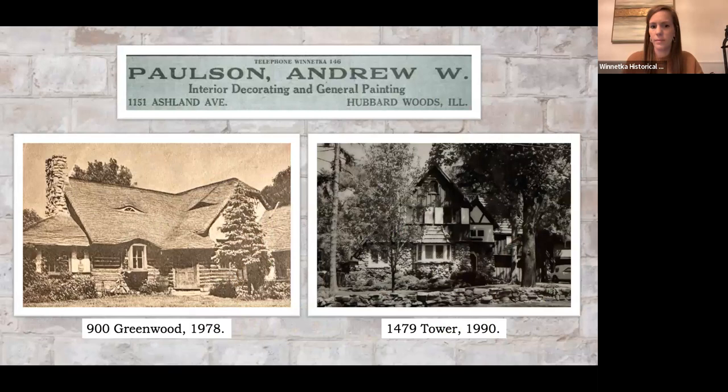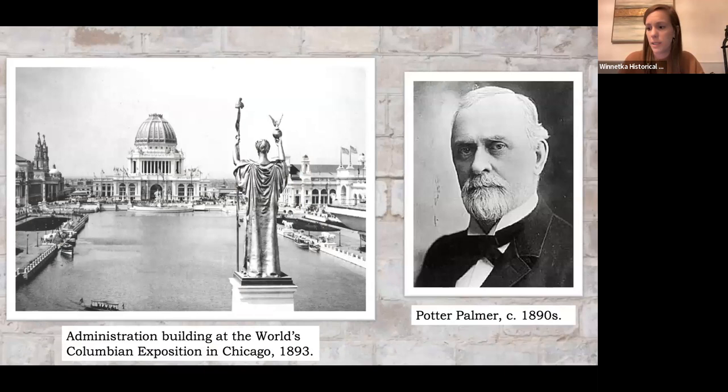The designer of these charming cottages was builder and artist Andrew Paulson. Born in Sweden, Paulson and his wife Augusta immigrated to Chicago in the late 19th century. One of his first jobs in the city was at the 1893 Columbian Exposition, though it's unclear what job or role he played in the fair. But whatever his position entailed, it clearly opened doors for him, and he soon found work with well-to-do Chicagoans like developer and businessman Potter Palmer, who built the famous Palmer House Hotel.